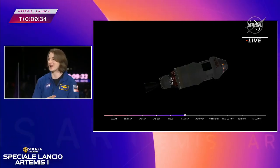This is the first launch that I've been able to watch in person. And I've got to say, it was incredible. It took my breath away, and I was tearing up. Just what an amazing accomplishment for this team, this international team, people who have been dedicating their careers to getting this rocket off the ground and taking the first step to getting a crew on that vehicle back to the moon. It was just incredible.